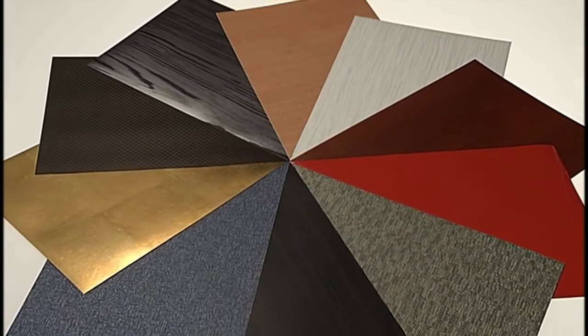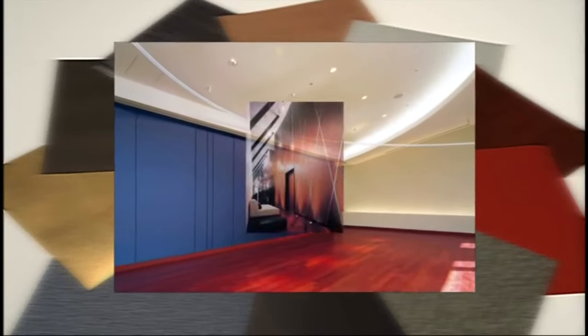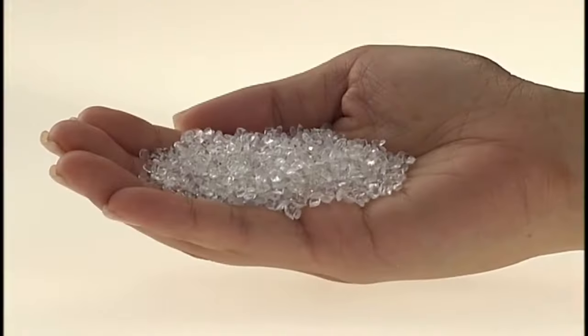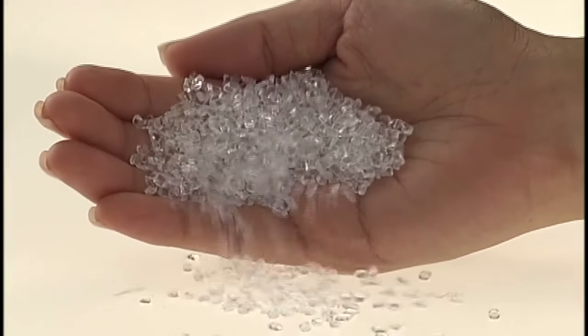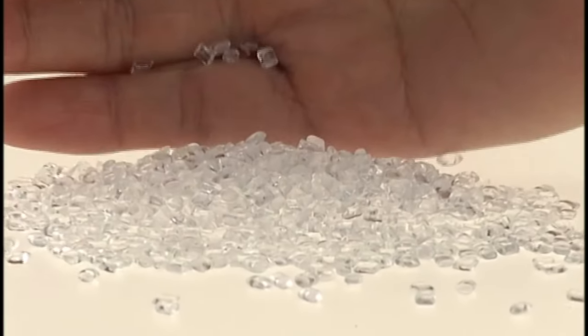An ideal way to finish many environments on-site with little downtime. Belbien is available in solid color, abstract drawings, and natural material replications such as wood and stone. Belbien is made primarily from PVC, known for superior applicability and ability to be recycled.